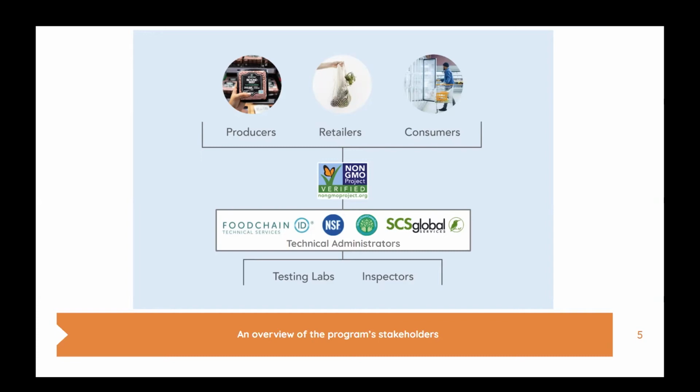It's just that because each of the TAs are independent companies, their fee structures will vary slightly. Their systems and processes may vary slightly as well. For example, some use an online portal system that you would submit documentation through. Others may assign a case manager. So ultimately, it's a personal decision for you and your company as to who feels like the best fit.